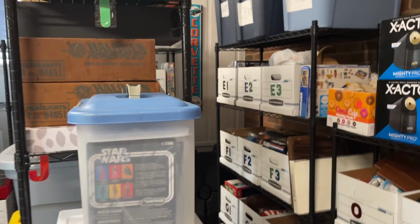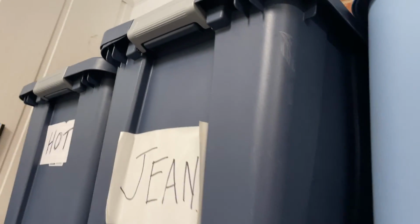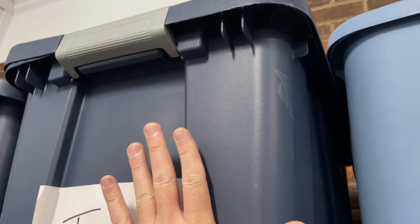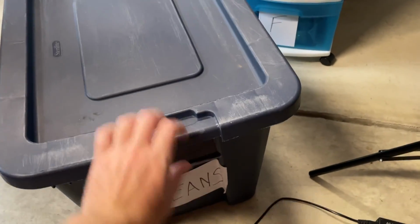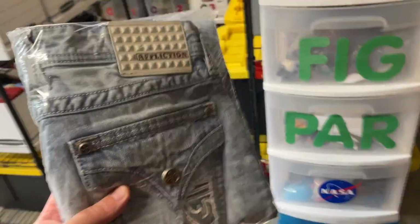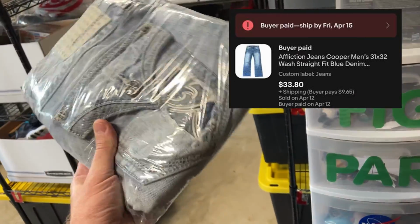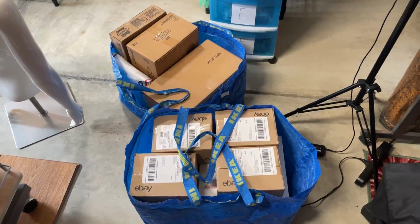Okay, so it was a pair of jeans, and it is up here in this bin. Let me get this down. It's heavy. Give me 1 second. All right, bin is down from up there. Probably not smart to put one of the heavier bins I have at the top, but we'll fix that eventually. So I'm looking for some Affliction jeans. I'm pretty sure these are it. Pretty good sale there. You'll see what that sold for on the screen. All right, all gone, and in the IKEA bags, ready to go.